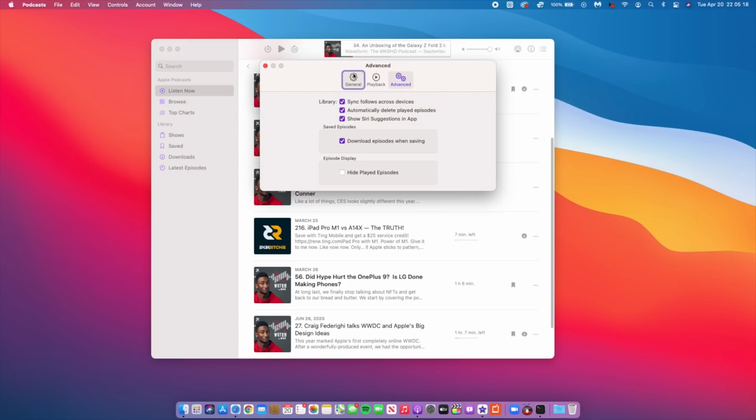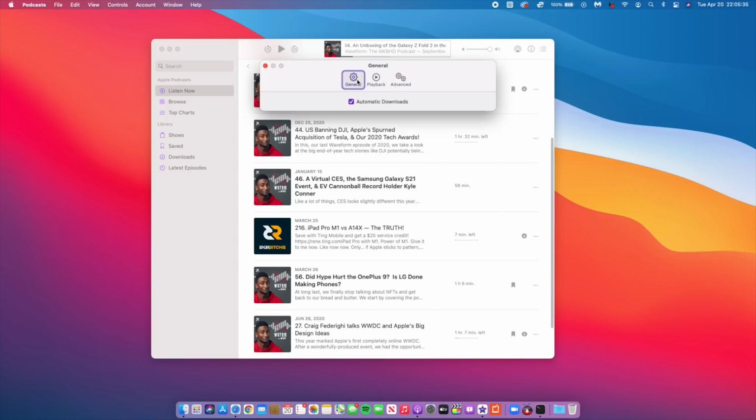How far back do you want to go? And if you go to advanced, you can see that we have more prominent settings for library. We can sync follows across devices, automatically delete played episodes, show Siri suggestions, and download episodes when saving. So that has been updated.